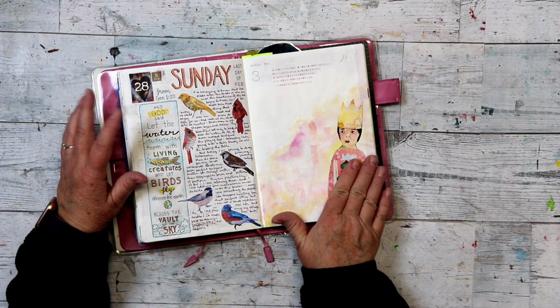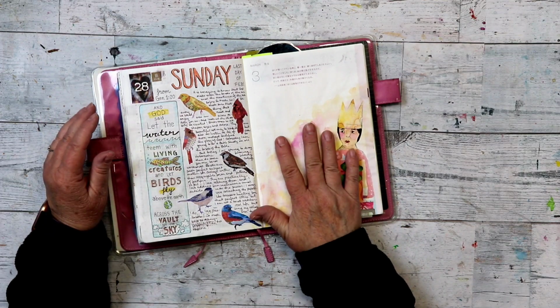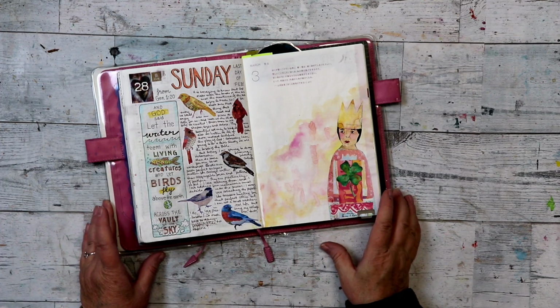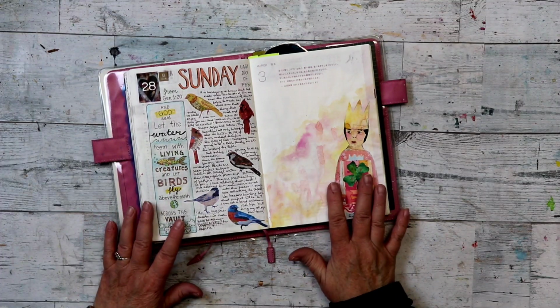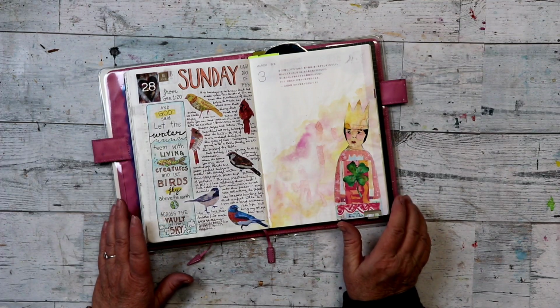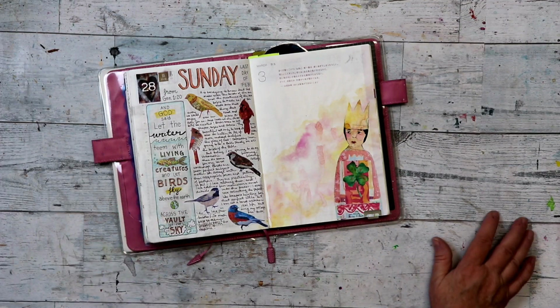This is ready for March then, and so that's it for my flip through. So now if you want to just follow along, I'm going to do a little preparing for my March pages. If you have a planner and want to pull out yours and work at the same time, then that would be great.